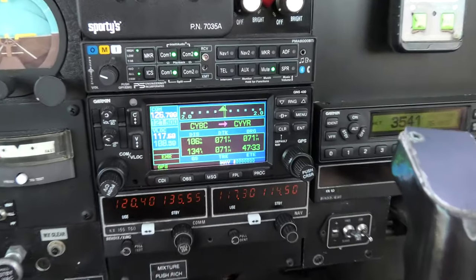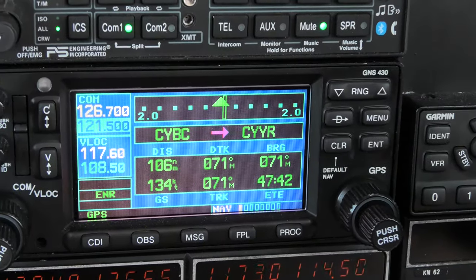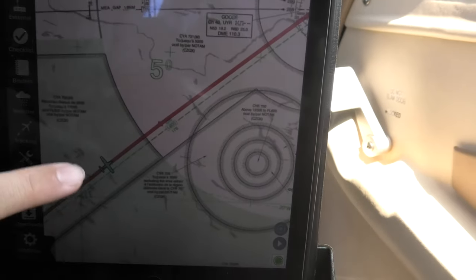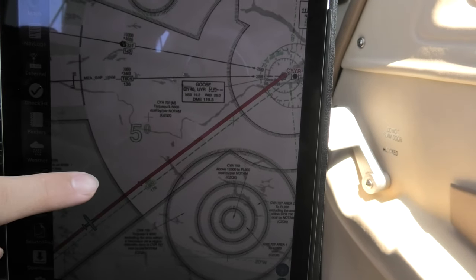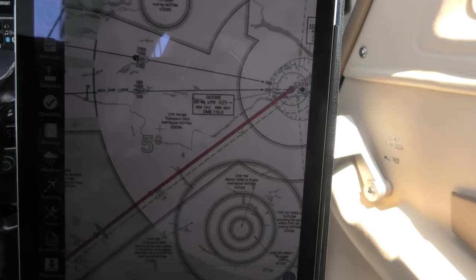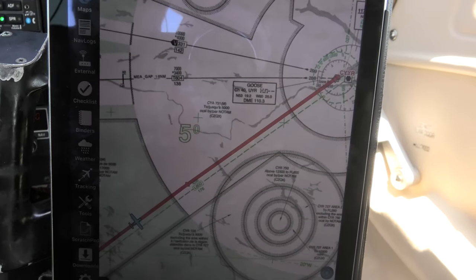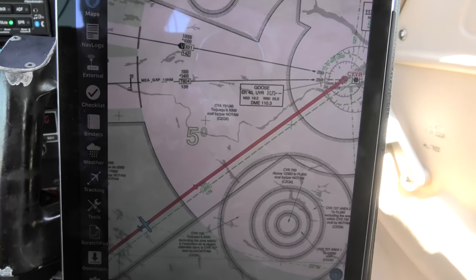Currently 106 nautical miles out from Goose Bay, and as you can see on the iPad here, we're still in the green, the uncontrolled airspace, but getting up to the boundary for controlled airspace, so it's time to contact Gander Center and make contact again before re-entering controlled airspace.